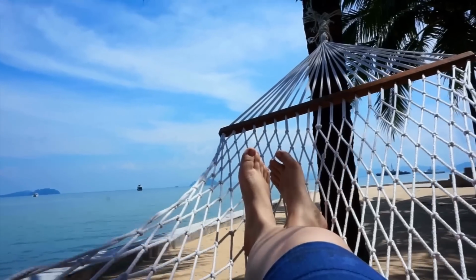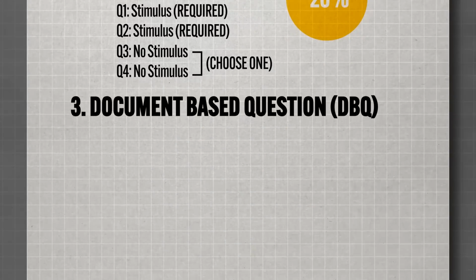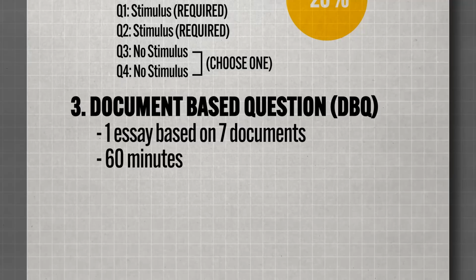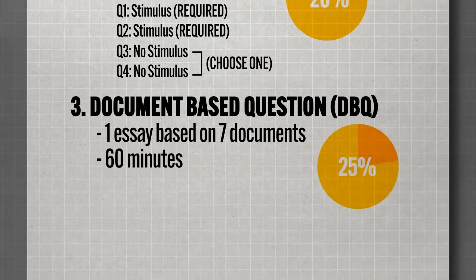And at that point, you get a 10-minute break. So, go to the bathroom, eat a little snack, go cry in the corner, whatever you need to do. And then you come back to the third section, which is the document-based question, or the DBQ. For this, you get 60 minutes to write an entire essay based on the 7 documents they give you, and it's worth 25% of your score.